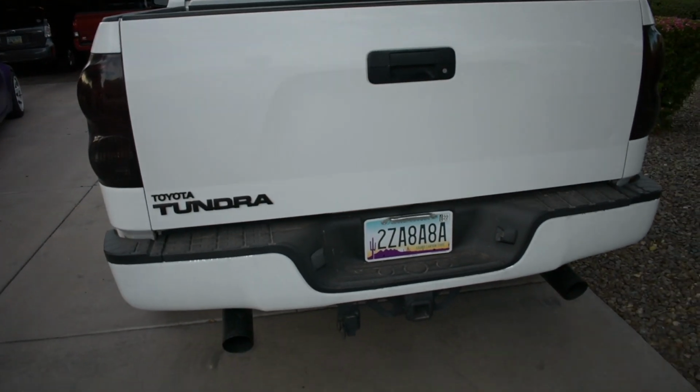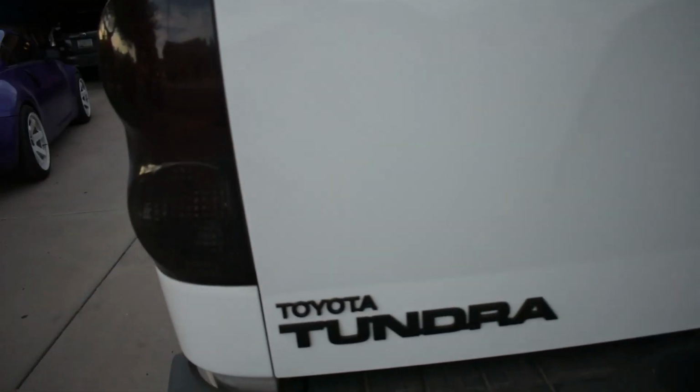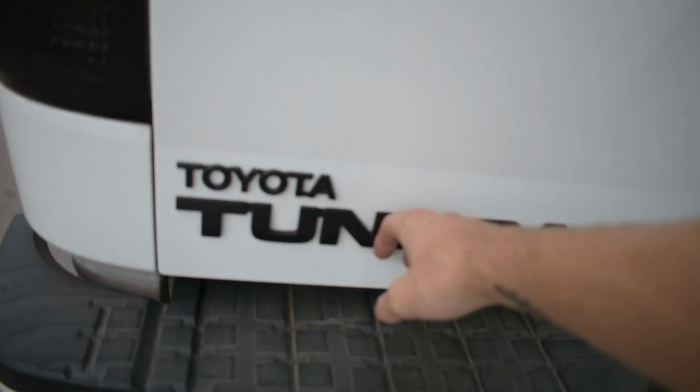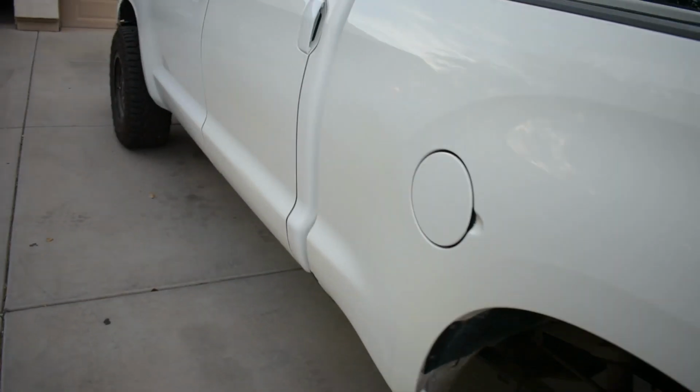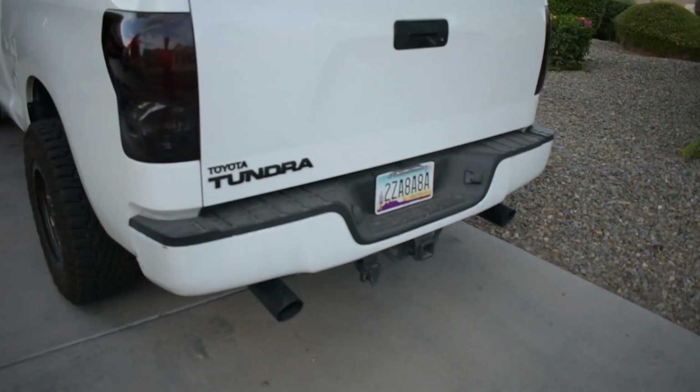Moving on from those is going to be the plastic dip badge. So I just plastic dipped the Toyota Tundra badge back here, and while I'm speaking about that, I'll talk about the other badges. I did a badge delete. Normally there's a Tundra logo right here down the side. I just deleted that one, and then for the 5.7 liter V8 iForce badge, I just plastic dipped that as well.